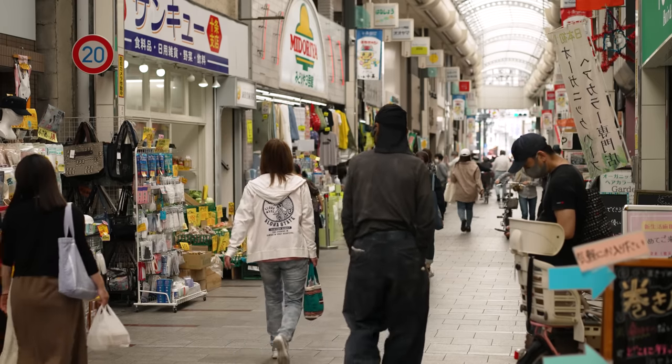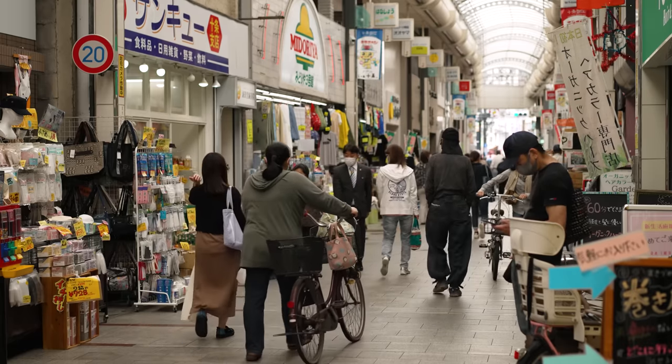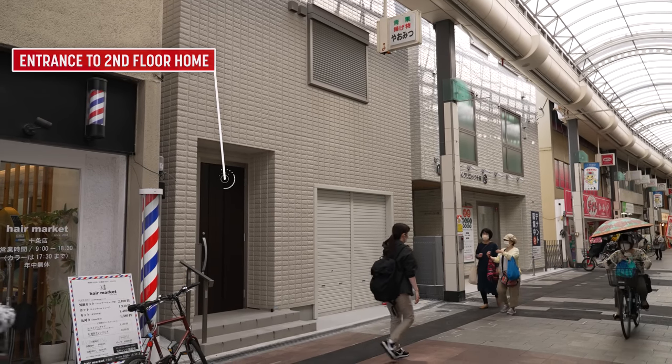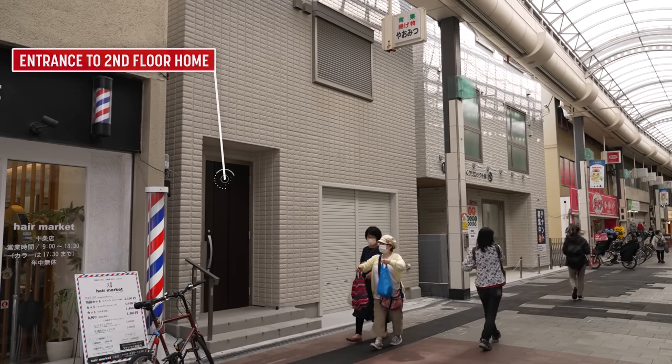While I knew that traditionally owners would live above the shops they worked in, I thought when arcades were created, no one would live above anymore. It turns out, I was wrong. Even when shops are rented out below, there are still people living above them, whether they are the owners or not.